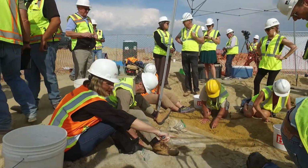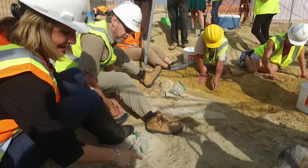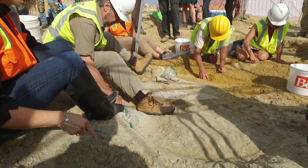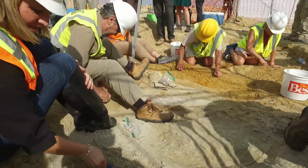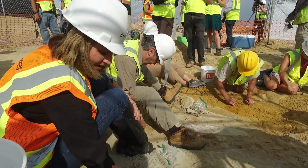So this is one of the ribs right here. And they said very clearly, do not get close to that, because it's very, very fragile. So I'm just trying to break some of this down and see if we can find anything else.